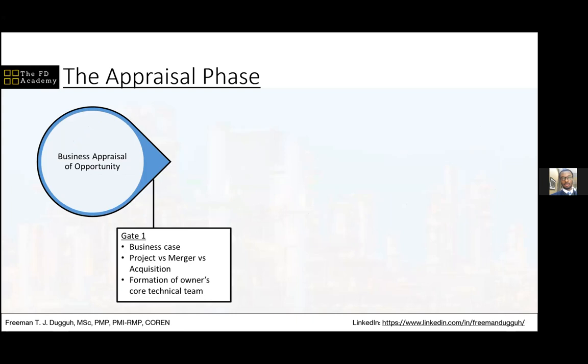As I've said before, the business appraisal phase is handled by the owner of the facility, who's going to be the operator of the facility. The owner is also called the client, for those who are not familiar with this, if you are very new in the industry. The client is the owner. And of course, the objective of the owner is to develop a sound business case, to be very sure that a business opportunity exists. This is all financial. And then the work done in this stage provides the information that is useful for deciding whether or not to start the project in the first place.